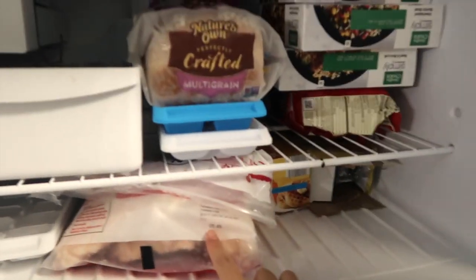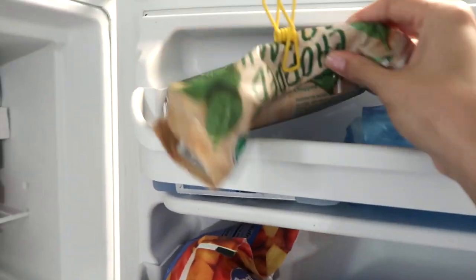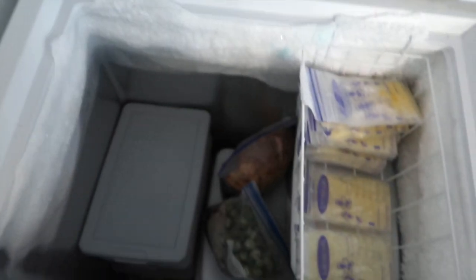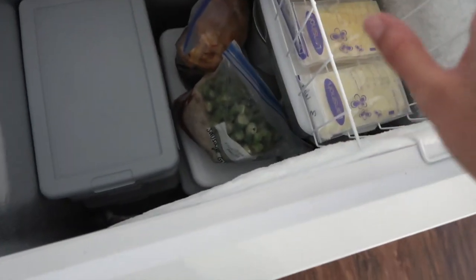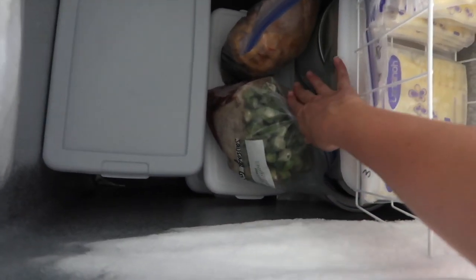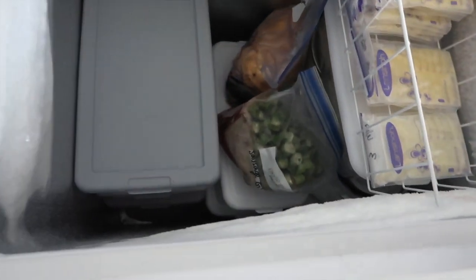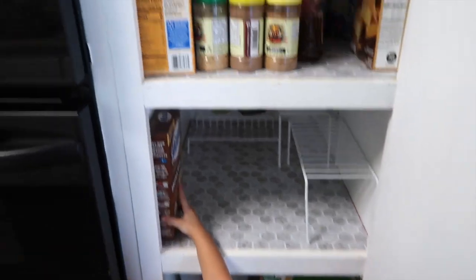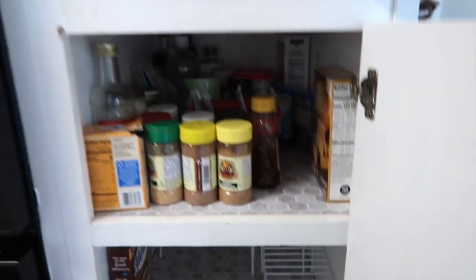Freezer, I have a ton of frozen chicken, bread, hash browns, frozen spinach, and y'all, my freezer has been taken over by breast milk. That's all breast milk except I've got a gumbo and a roast. So I don't have a lot at all. Oh, and I have some frozen fish down there. See, I wasn't joking. There's like nothing left.